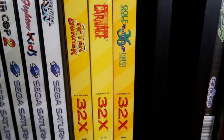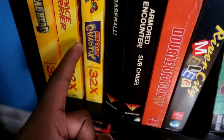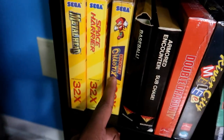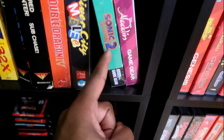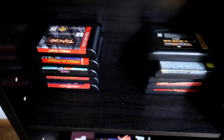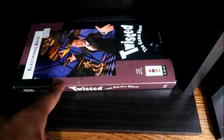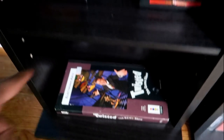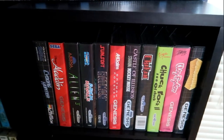Have a couple 32X games, Afterburner, Cosmic Carnage, Knuckles Chaotix, which is another rarity that's out there. I have Double Dragon 4, River City Melee, a couple sealed Game Gear games, some loose Genesis games, one Panasonic 3DO game, Twisted the Game Show. It is an absolutely zany game.